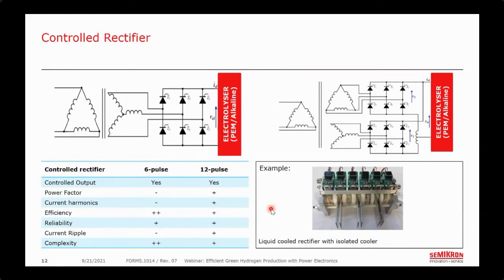The control of the thyristor-based rectifier is carried out through their firing angle. And controlling the rectifier excites higher amplitude current harmonics on both AC and DC side of the rectifier. Especially on the partial load conditions, the power factor is quite low. The reactive power causes additional losses in the conductor and a transformer, and active compensation with additional power electronics is required to increase the power factor.